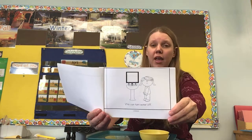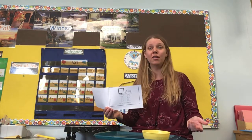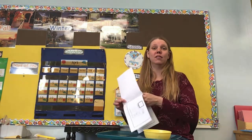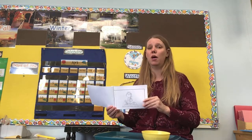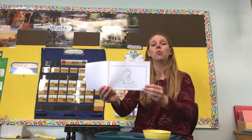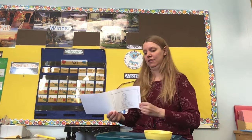Now that's something that they didn't mention in the book we read the other day, but we only have a certain amount of fresh water on this earth for us to use. So things like remembering to take shorter showers and turning the water off while you're brushing your teeth will help to save water. We can plant flowers and trees. Planting flowers and trees helps the earth too, doesn't it?